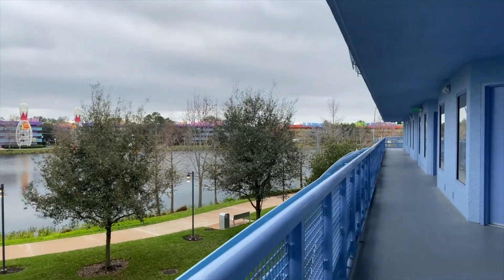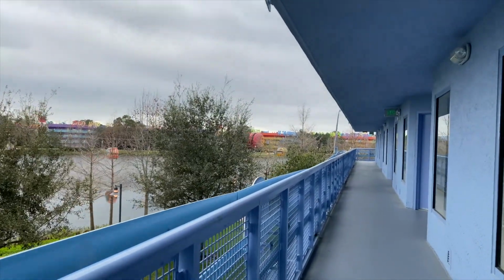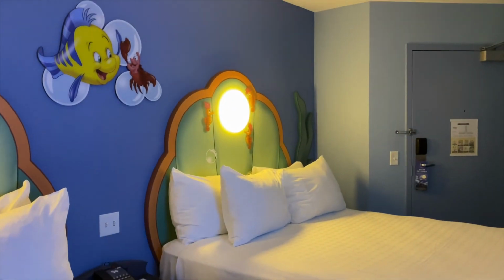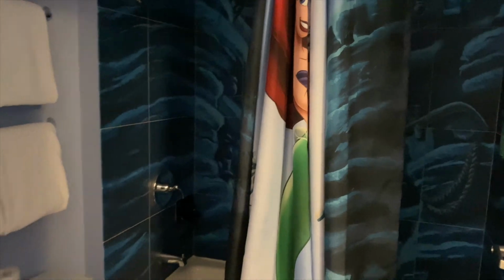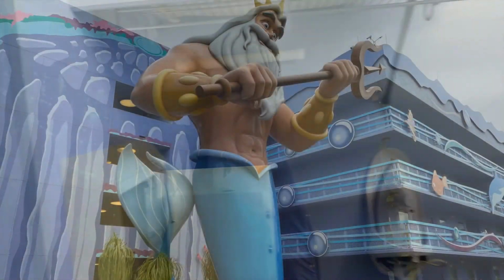This area is the only one designed like the rest of the value resorts, motel style, meaning the rooms open up to the outside. The rooms are standard size, with a choice of 2 queen beds or 1 king-size bed. As with other Disney value rooms, there is a privacy curtain between the sleeping area and the sink and bathroom with a full-size tub. There is also a refrigerator for your convenience.